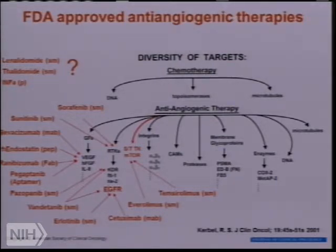The one thing that I want to highlight here is that even though there are a lot of different pathways that can be targeted, most of the efforts to date have been focused on this particular molecule, which is called vascular endothelial growth factor. It's one of the earliest pro-angiogenic factors discovered. It's produced by tumor cells and other cells as well. And there are a lot of compounds that target vascular endothelial growth factor, either in a direct manner or in an indirect manner.